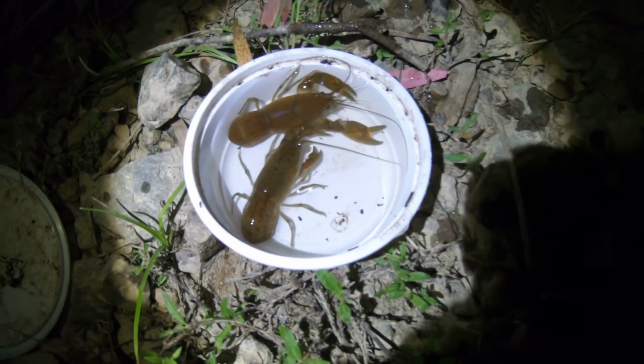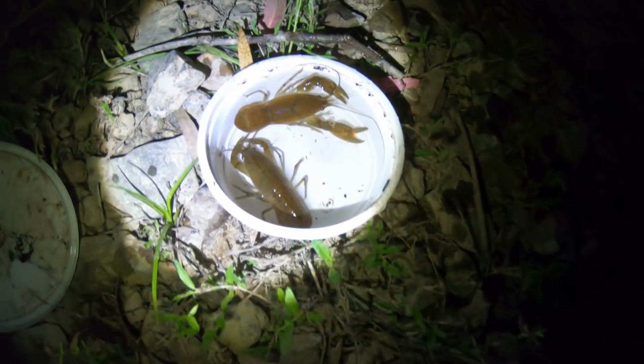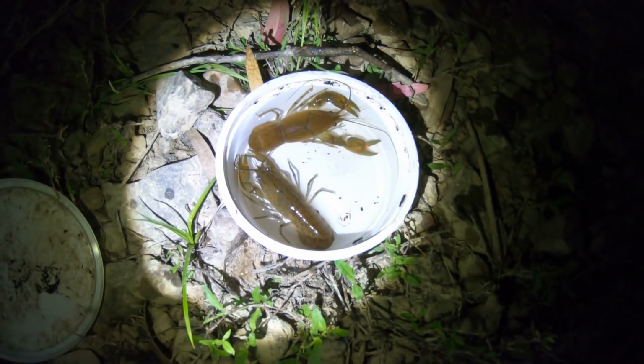I think they're a little bit big. If there's some smaller ones in the other net, I'll probably throw these ones back. But if that's all I've got to work with, they'll do. Let's go check the other net.